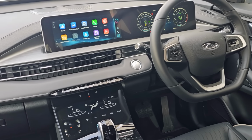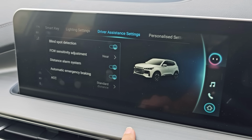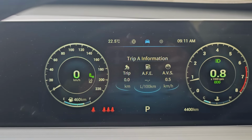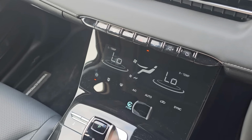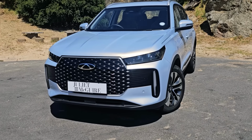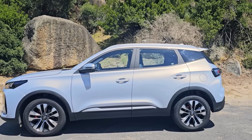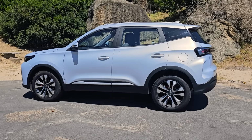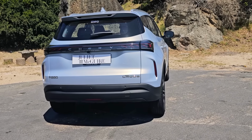And then everything else, this is quite user-friendly. It's got all the information you need. I've got all the stuff in front of me as well. Also a digital instrument cluster. I love that there are separate knobs for the climate control stuff and my fan. From an engine point of view, it's a 1.5 litre 4-cylinder turbo petrol. It's got 108 kilowatts of power and 210 newton meters of torque. Power is sent to the front wheels via a 6-speed dual clutch auto.